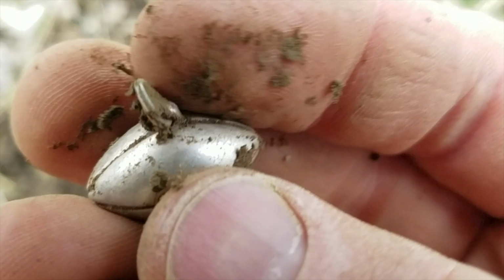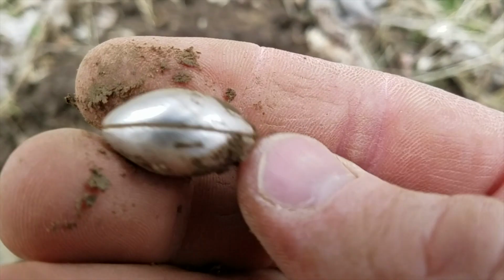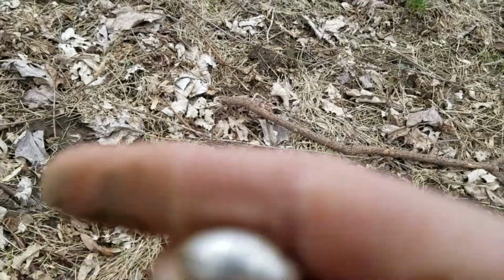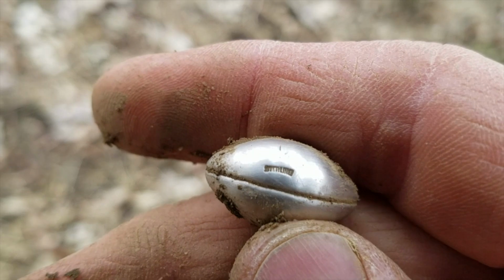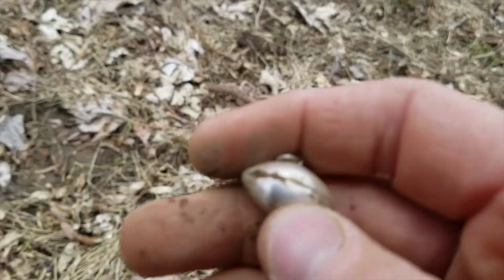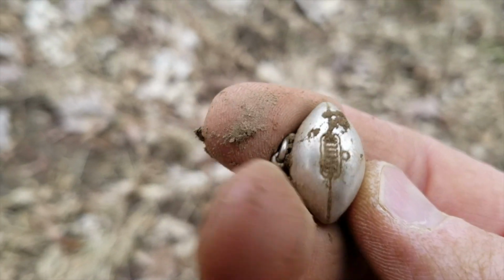Well, that's an unusual one to get out of the ground. Oh. Let's see what it's marked here. Yep, that says sterling. Crazy. One day I get a 1723 coin, the next time back, I get a sterling silver football charm.